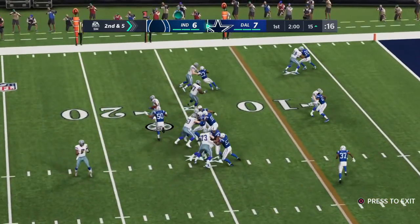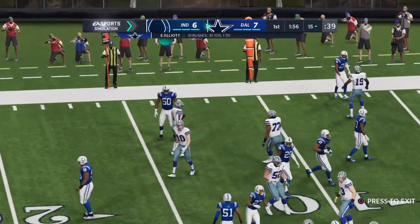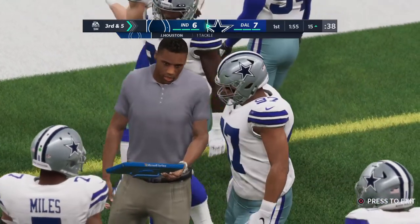10th carry now for Elliott. Pretty move. And he'll take this one down near the 15. Elliott on the carry. Call it a gain of a yard, and it's going to bring up 3rd and 5.